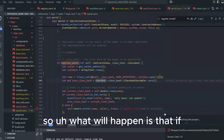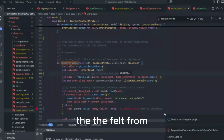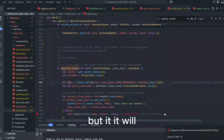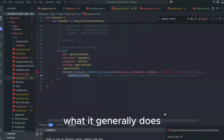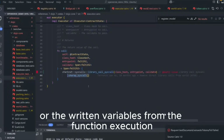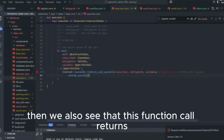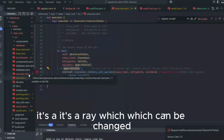So what will happen is that it will return the felt from the name function. We can also see that when we go to the executor, there is some keyword unwrap syscall. What it generally does is unwrap the output or the returned variables from the function execution. And we also see that this function call returns, in Rust syntax, a span of felt252. Span is like an array, an array which cannot be changed.